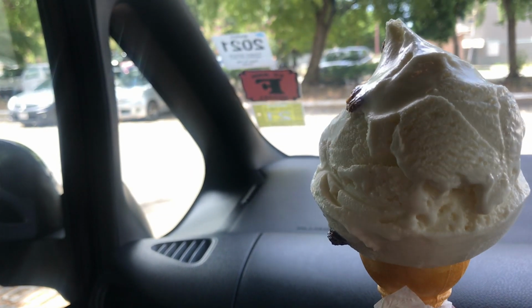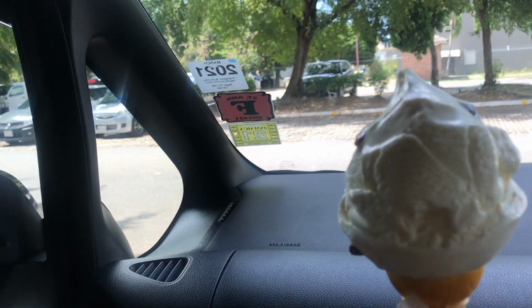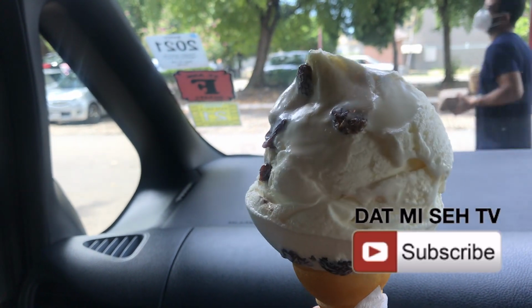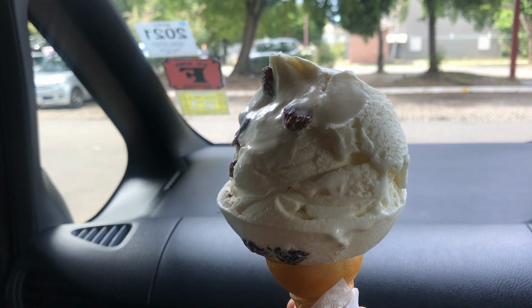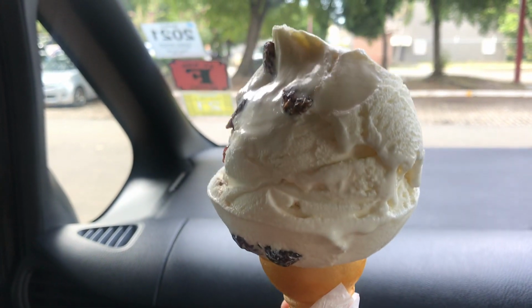Okay, people, just came from Devon House ice cream, and this is what I got. This is a single scoop, one scoop. You see how big it is? And this is rum and raisin. Tastes good. So if you're in Kingston, anytime, come to Devon House and buy your ice cream. Best ice cream ever. Yes, the best ice cream you will ever taste. Devon House, Jamaica. Only place to come for ice cream.